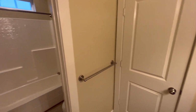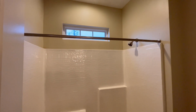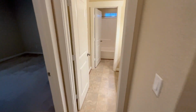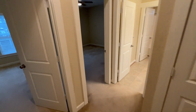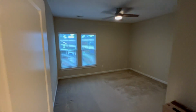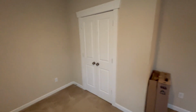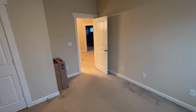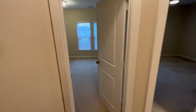Gives you a total of 4 full baths. And that's in the Jack and Jill. There's the hallway bath. At least there's a door to separate the toilet and bathtub out from the sink area. And just 2 more standard rooms. Number 3 right here. And shaky cam into number 4.